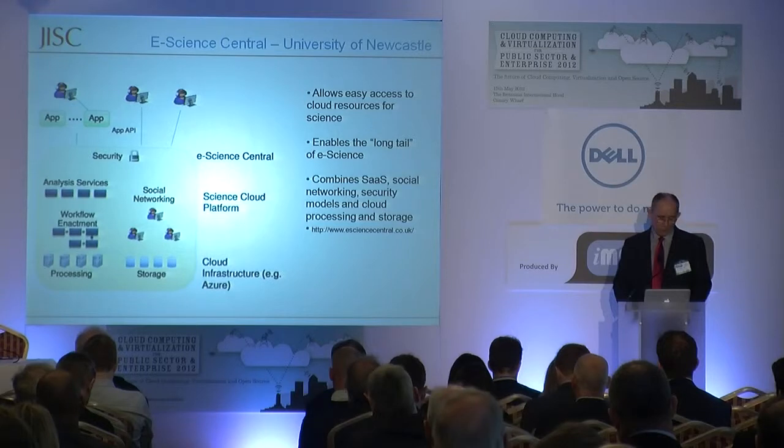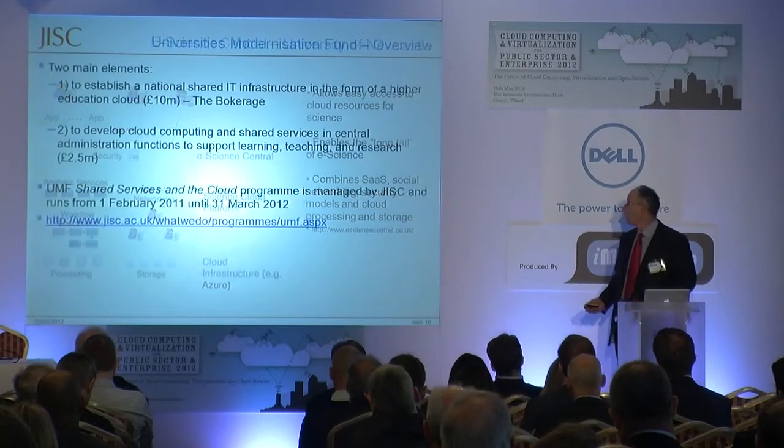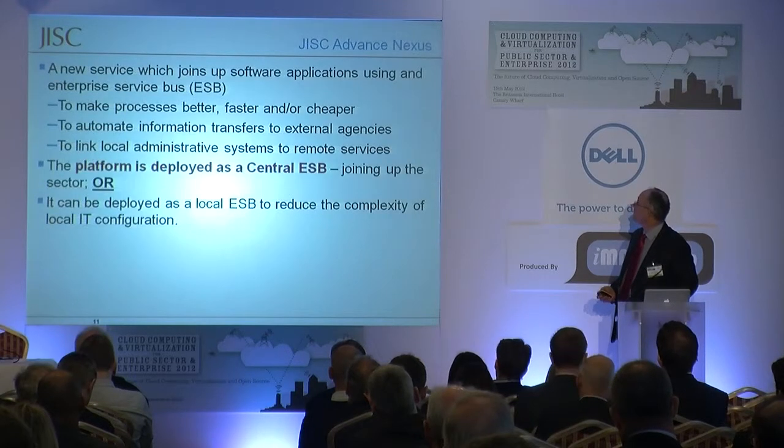Sian will talk about the UMF and the brokerage, but there are other bits of it, including an enterprise service bus in the cloud to enable modularization and people to pull in bits of that as they need, either to run it in the cloud or to run it locally or in a hybrid way.